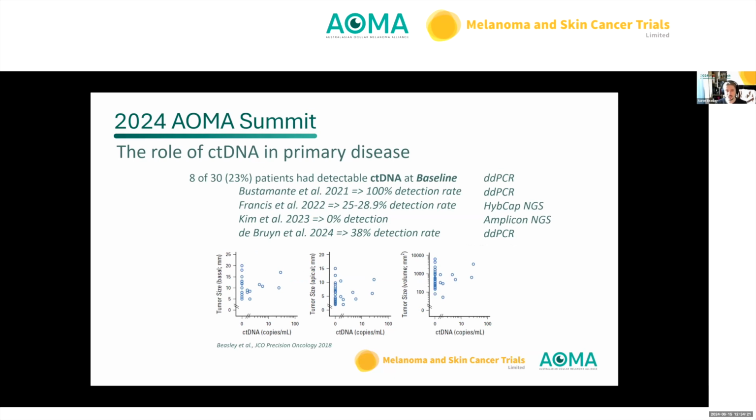So I've broken my presentation up into two parts, primary disease and metastatic disease, because they're a bit clinically different. Starting with the primary disease, back in 2018, we first described ctDNA detection in primary disease, and we found that it wasn't particularly detectable, about 23%. And this wasn't driven by tumor size either. So there's something going on within the tumors that were detectable. It could be to do with the growth rate or turnover rate within the tumor, but tumor size wasn't a driver of that detection. And subsequent studies from other groups have also confirmed that ctDNA in the primary stage is generally quite low.